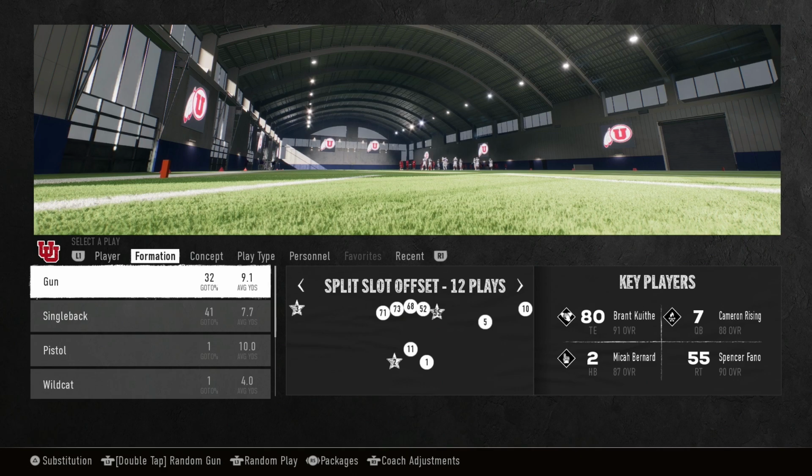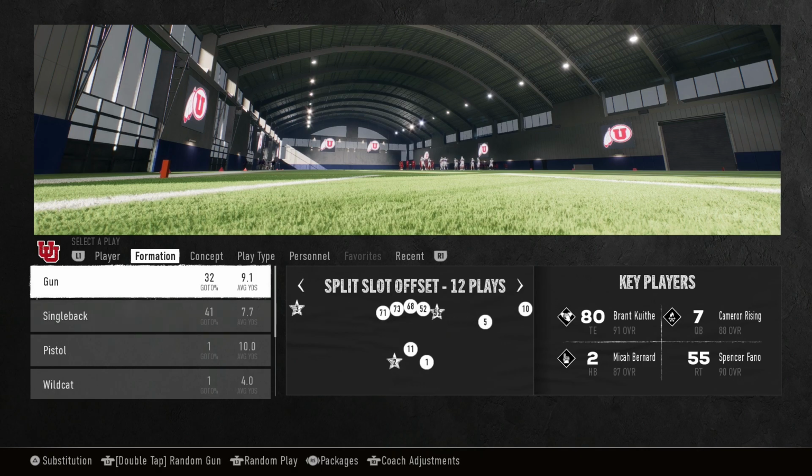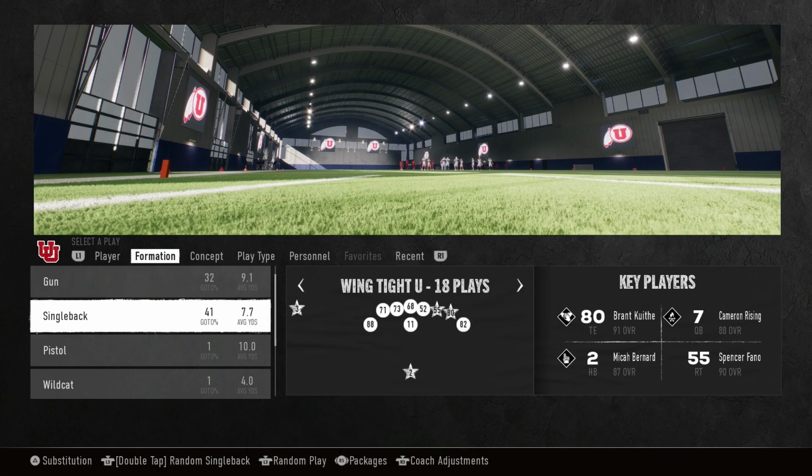It's considered pro style mainly because it has more single back formations than any other playbook in the game. I mean, it just has a ton of plays, a ton of formations, a lot of tight end based looks. If you like pro style offense with running, a lot of play action, a lot of pre-snap motion, and you need a good mix of shotgun and single back, then this is the playbook to go to. There's no one else really to compare it to.